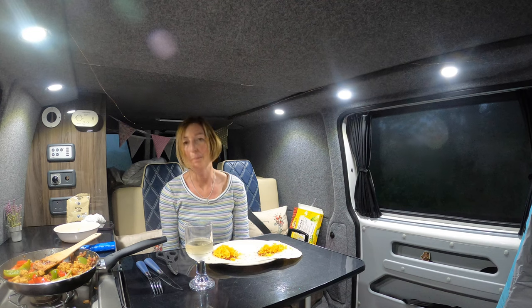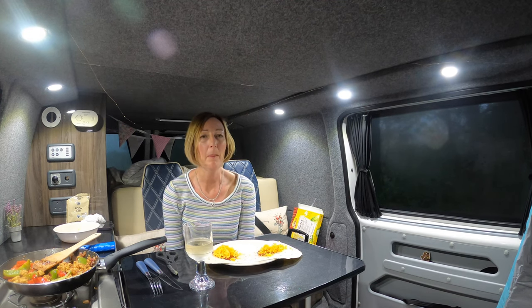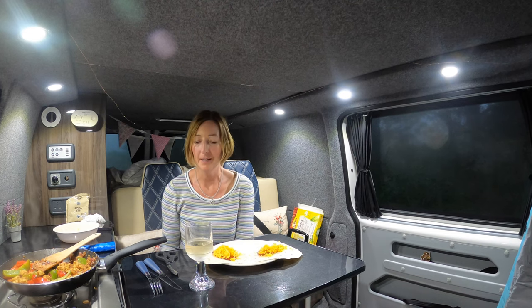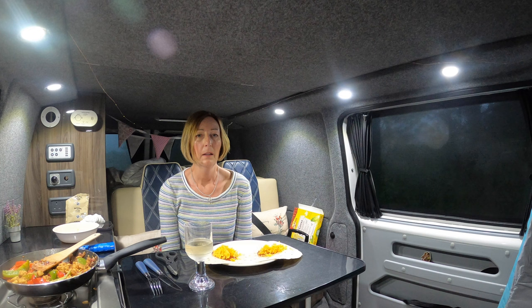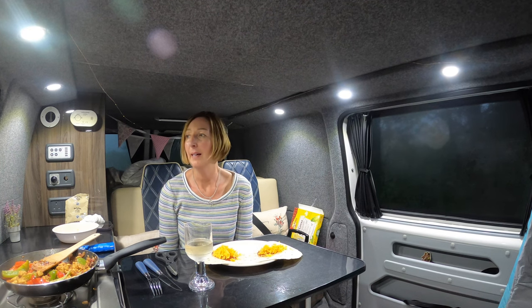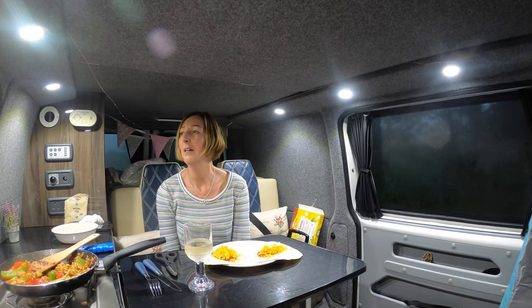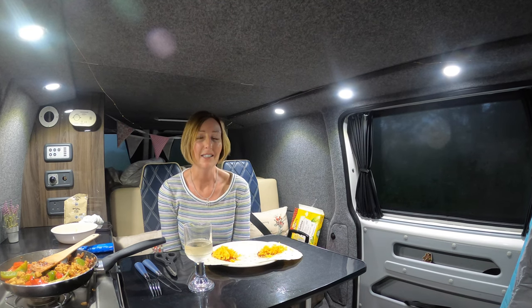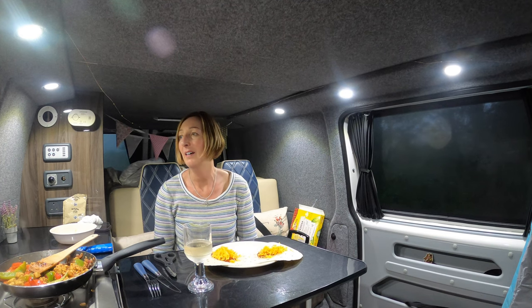So I managed to find a park up for the night eventually. We're probably a couple of miles east of Dunbar, just in a wee kind of bit off the road really. There's a graveyard just over there. So there's no signs that say no overnight parking. So I was kind of desperate.